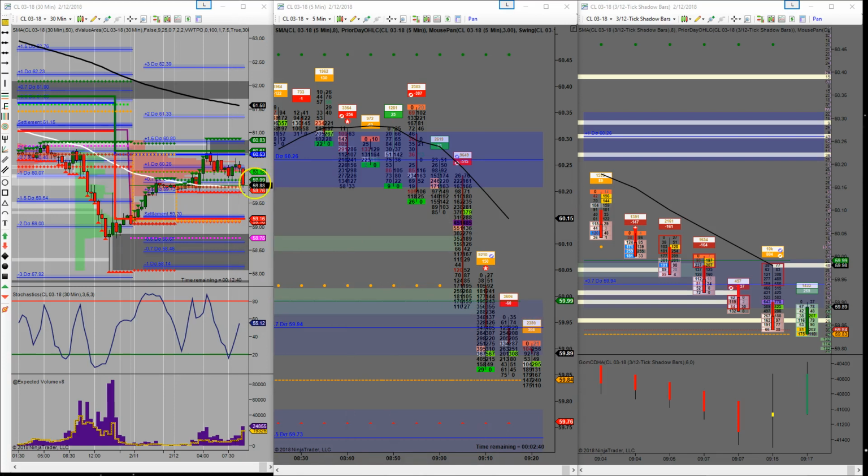Long 10 contracts, 59.84, right here off of this 50-period average. So it seems to be a legit area. This is also the low of the day. So I know I'm in the red. I don't know by how much, but we're going to look to pull half off at 94, and stop is going to be sitting at, what is that, 76, 75, 9-tick stop.